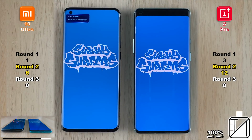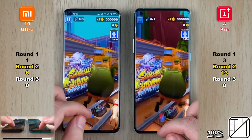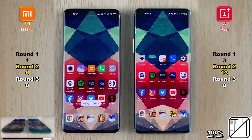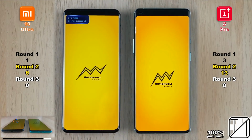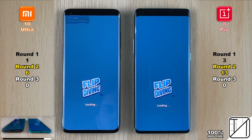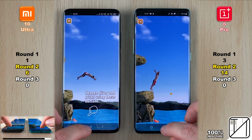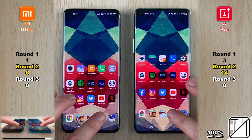Going into our first game, first of 4 here, being Subway Surfers, the OnePlus 8 Pro surprisingly opened up quicker. But remember guys, the OnePlus 8 Pro has been around a lot longer than the Mi 10 Ultra, not so much the Mi 10 Pro though, so the OnePlus 8 Pro has actually gotten a lot more software updates than we have seen already on the Mi 10 Ultra, so the performance should improve on the Mi 10 Ultra as we go by. Second game though, flip diving, the OnePlus 8 Pro opened up quicker as well, now on 14 points over here, an 8-point lead.